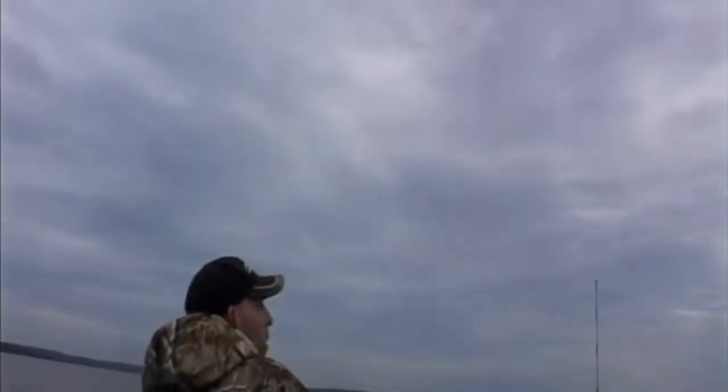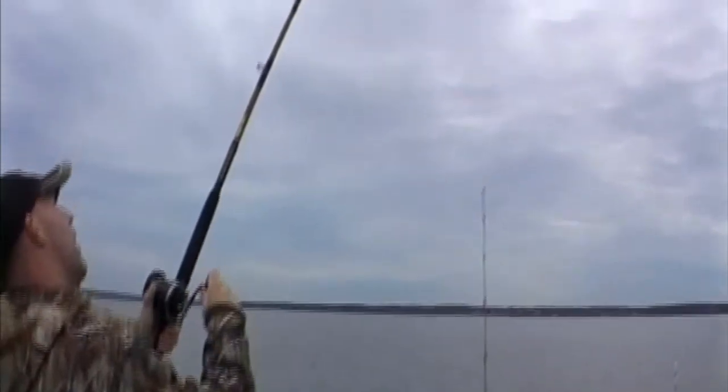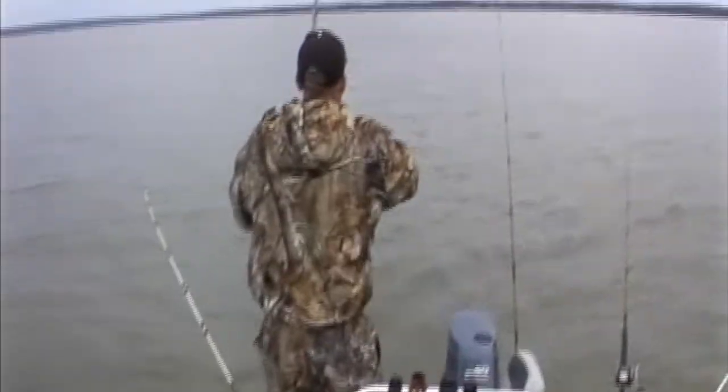That's pretty stiff. We're fishing out here just parallel to Fort Belvoir Army Post. And we got a big bite. And after that striper down there, we just don't know what we're going to get ourselves into. But he is heavy. If this is just weight, it's something heavy. But I don't know.